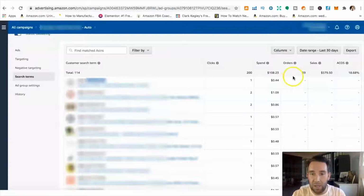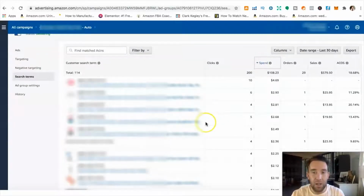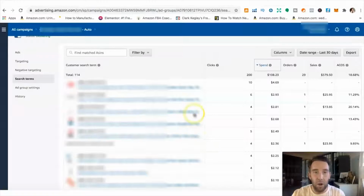So I would recommend clicking on, let's click on spend twice to sort this high to low. That way you can quickly see which keywords or ASINs you're spending the most money on. And is it resulting in any sales or not? And basically, guys, we're going to do just a couple of things here with this auto campaign to optimize it. The things we want to do to optimize this auto campaign is the following.